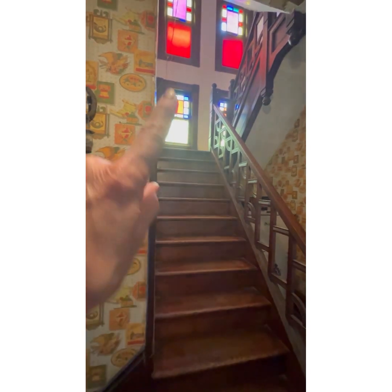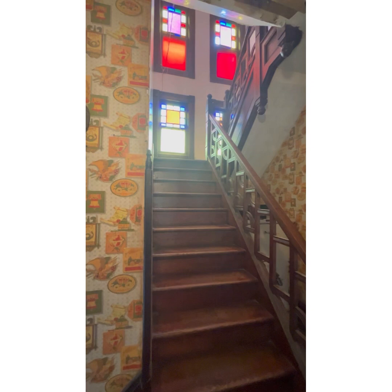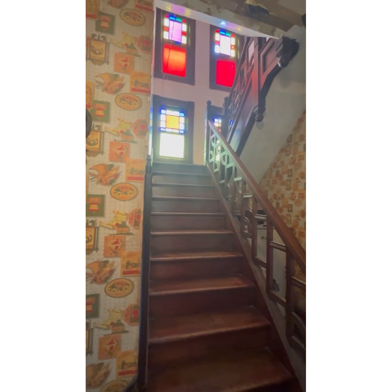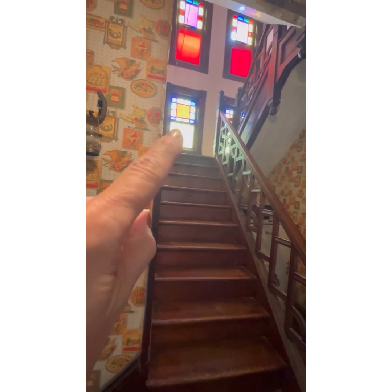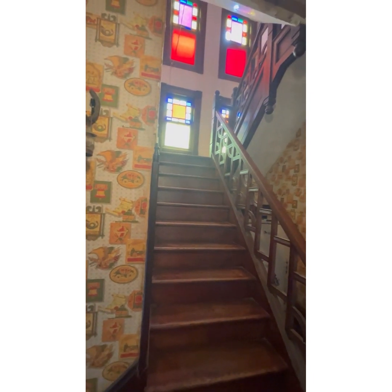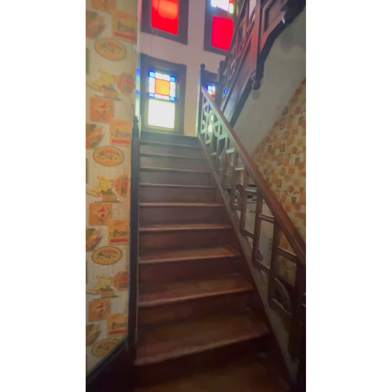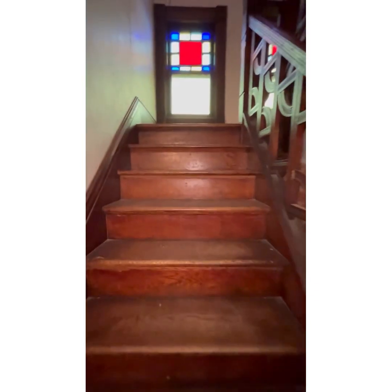Now the red glass, I don't believe is original, and I'm probably going to change that out because it makes it too dark. The lower windows, I mean, they're all original, and these lower ones, they have the wave in them. I'm going to put something similar up there so more sunlight comes in. We'll go ahead and go upstairs now.